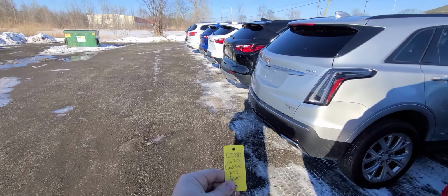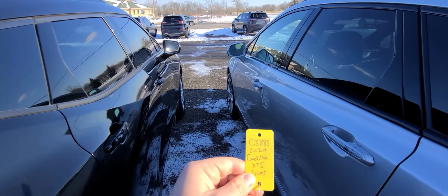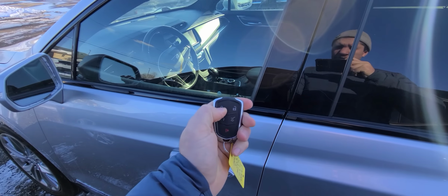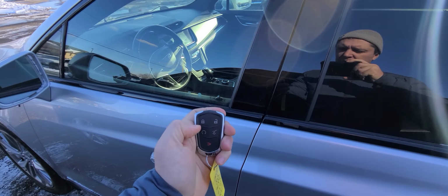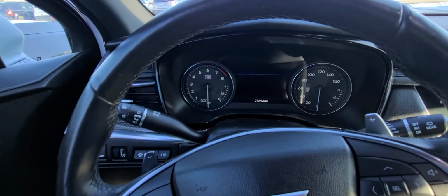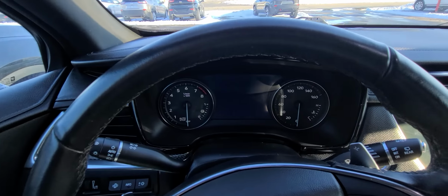Okay, 2020 XT5, silver in color, stock number C3883. Comes with a smart key like this, lock and unlock, remote start, power deck lid. 25,694 on the clock.